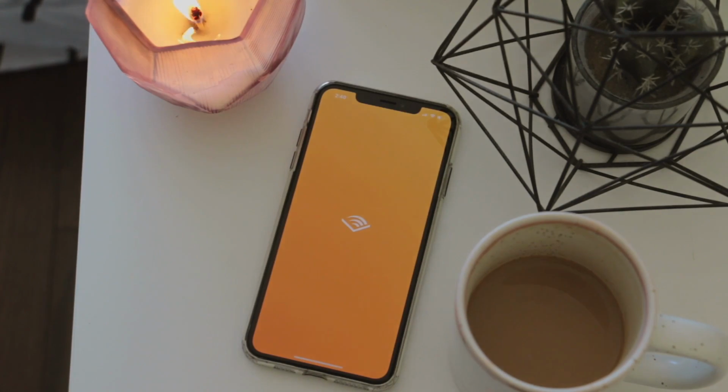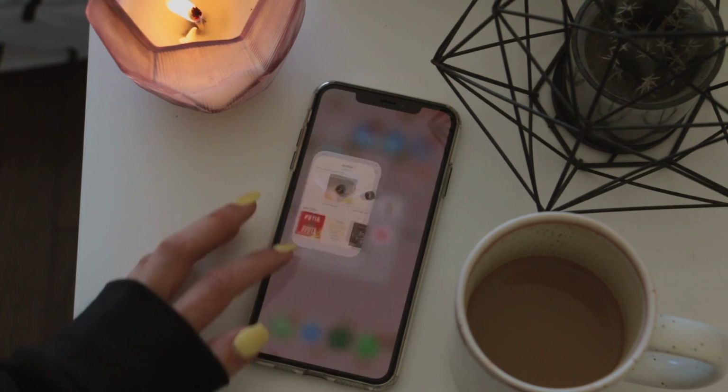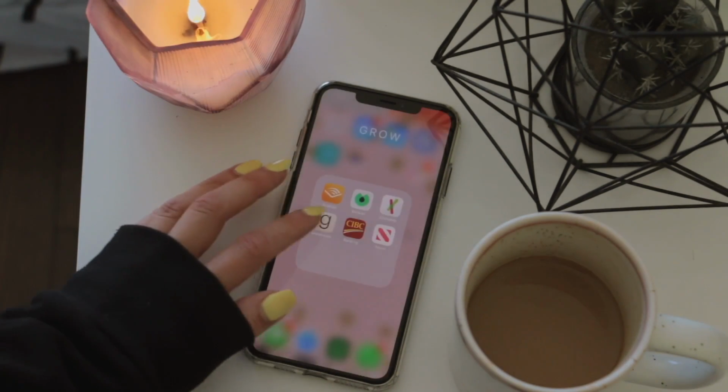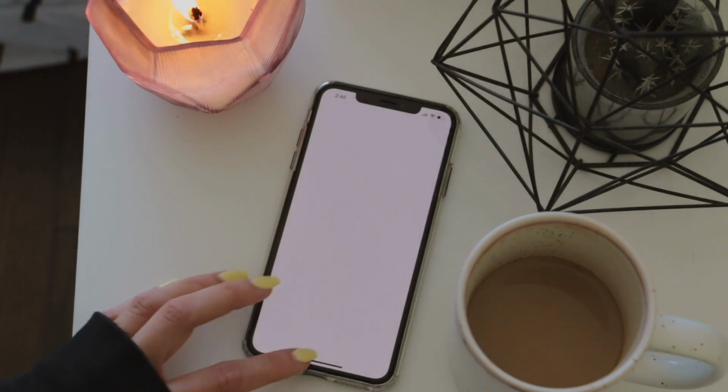Okay, so the next folder I have is Grow. So my Grow is just things that in a lot of ways help me grow. So this is where my banking is, my Blinkist, my Goodreads, my Audible, my news, my 23andMe. These are all things that are making me read, giving me new information, my banking system, all of that stuff. And that's just helping me grow as an individual.